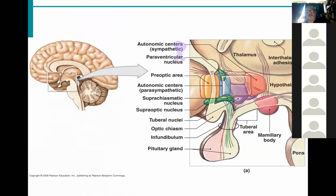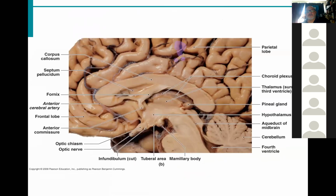Thought I had that one picture of the brain. Where did it go? There we go.